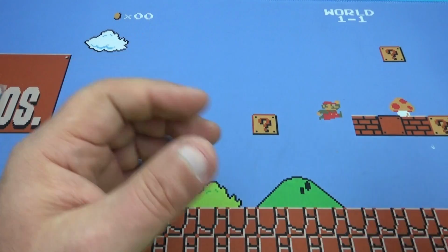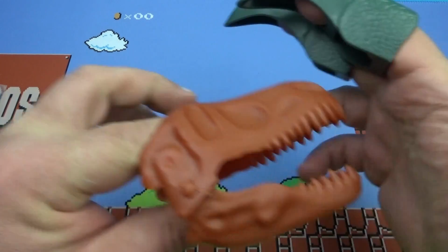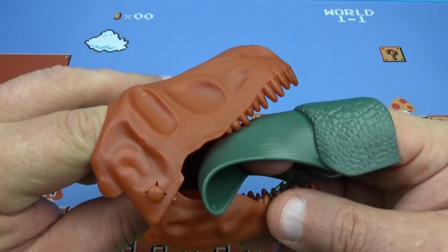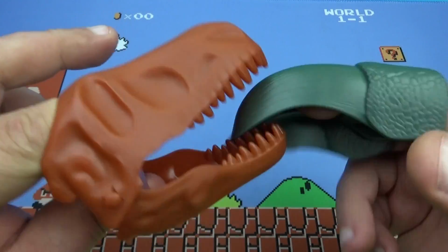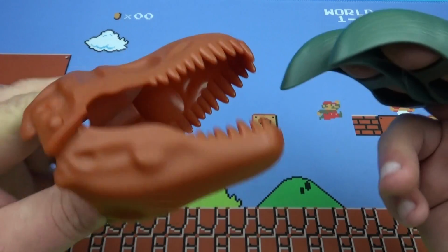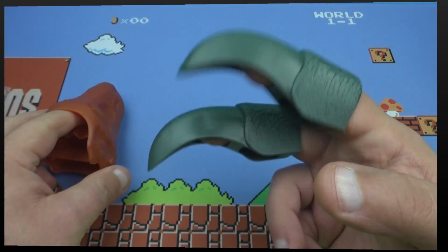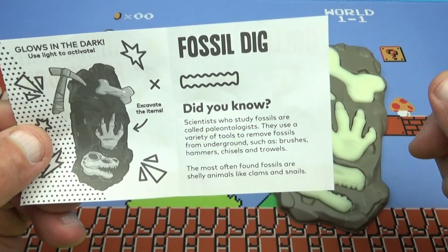Maybe you can even do like a finger puppet battle with the T-Rex. So you get the T-Rex and the Velociraptor, the raptor claws, you could duke it out, I guess. I don't know. Anyway, there you go. It's the Velociraptor claws.